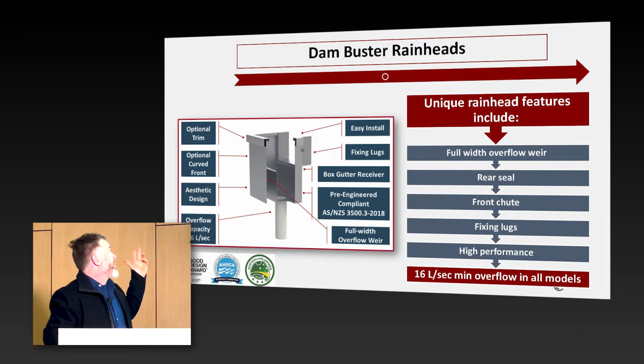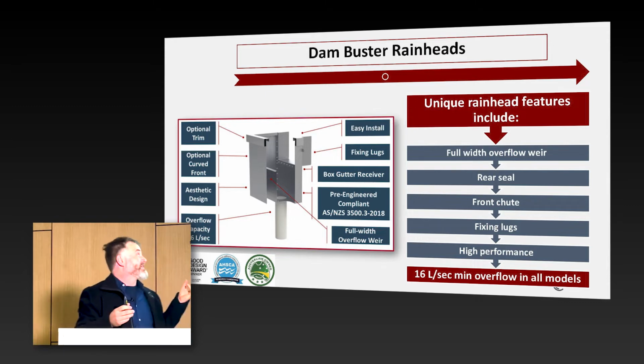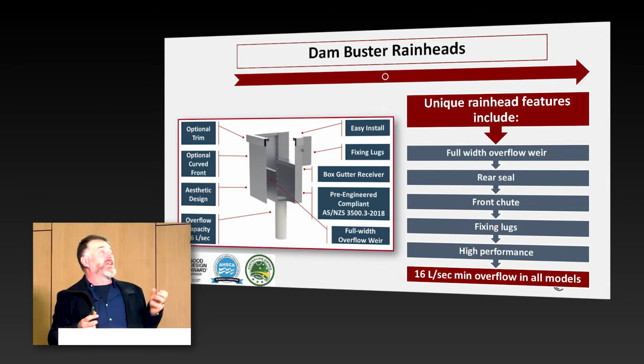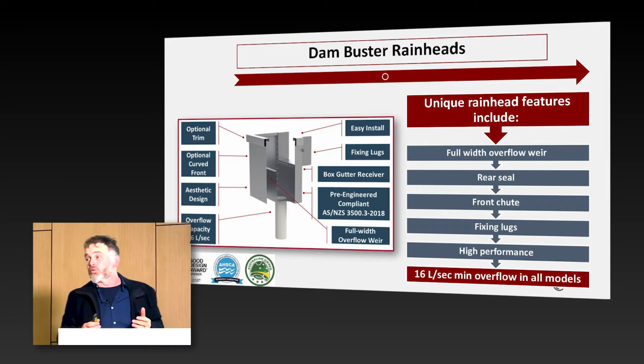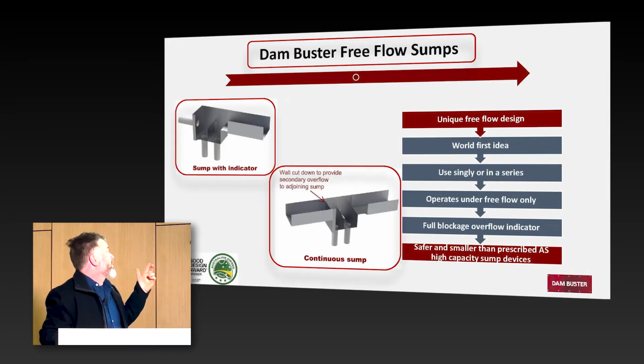You've got the internal overflow. Basically, we've suspended the requirements of Australian standards within an acceptable aesthetic, which will please your architects. There's no holes in it. The only hole, as you can see, is the underneath, and yet it remains open fronted in the actual rainhead part. Just looking through, you can see the products are laid out there.